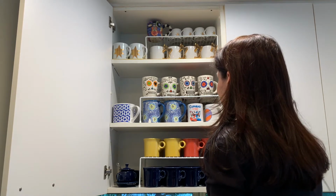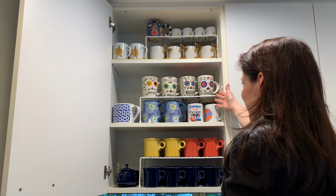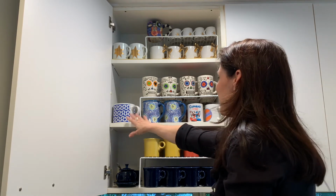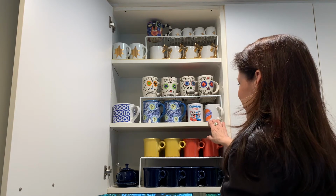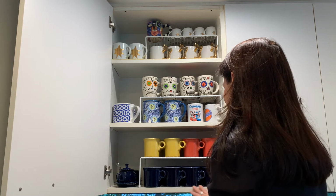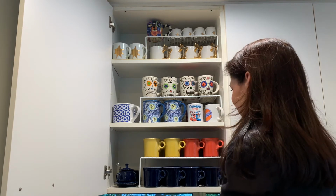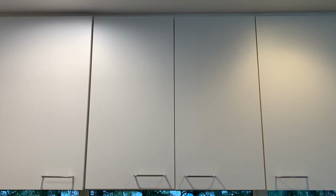So we brought our calaveras down to a more accessible level. I've got my big mugs I like to use every day. Max has his mug. Bob has his steel guitar mug. And then we have our daily use family Fiestaware mugs. So I think this cabinet is a wrap. What's behind door number 2?